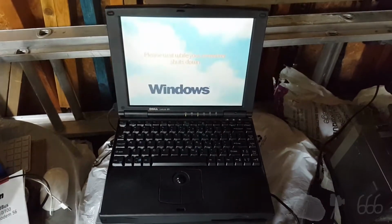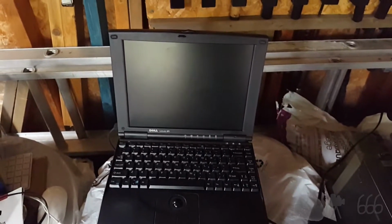Really excited to have this. So there'll be a future video installing Windows 95 on it again. And I'm going to do it from floppy diskette too, because I'm insane.